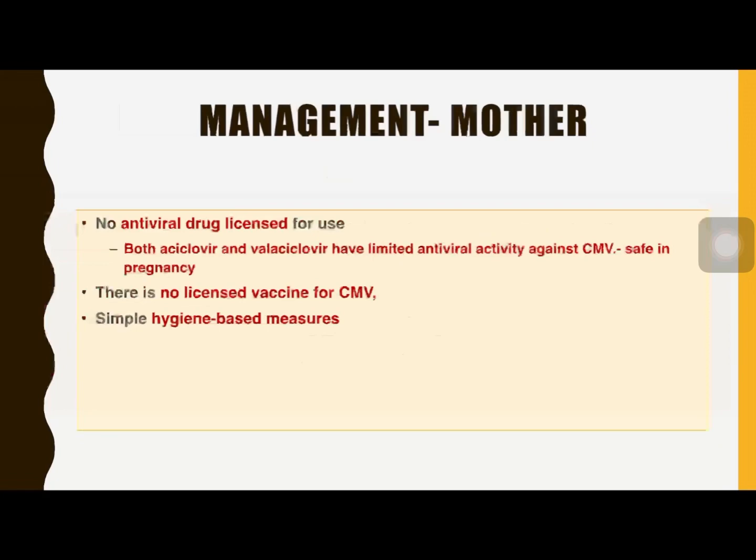The only thing which helps are the simple hygiene-based measures like repeated hand washing, avoiding contact with the infected person's secretions like saliva, urine, or avoiding sharing utensils, food or drinks. So, these all help in prevention.